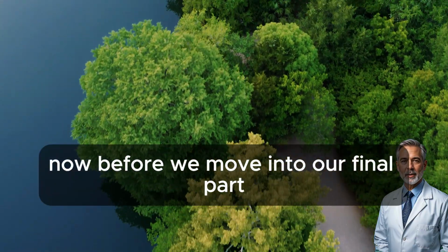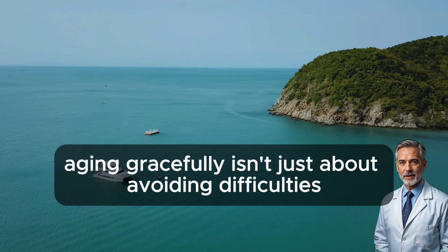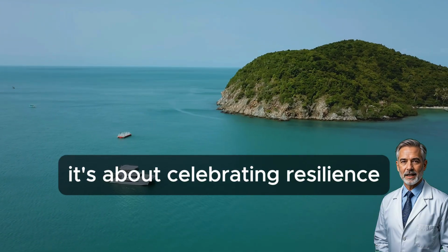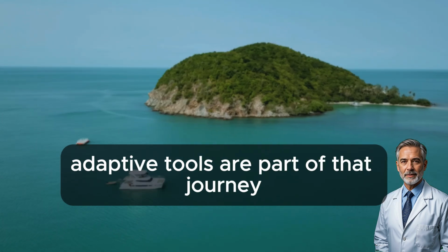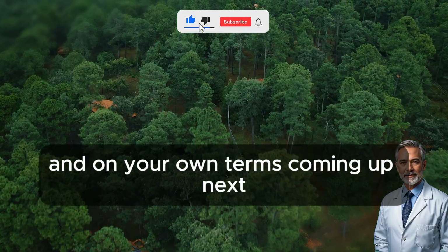Now, before we move into our final part, I want to circle back to motivation. Aging gracefully isn't just about avoiding difficulties. It's about celebrating resilience, staying curious, and finding joy in every day. Adaptive tools are part of that journey, giving you the freedom to live your life fully and on your own terms.